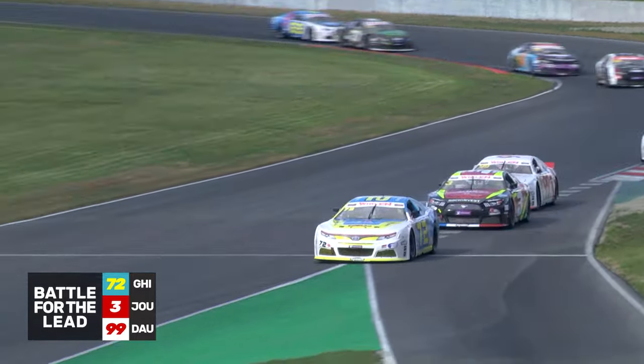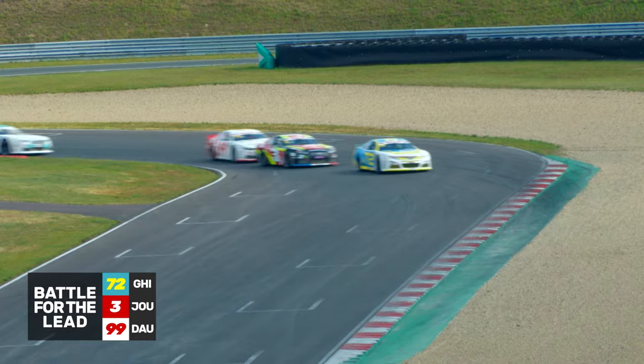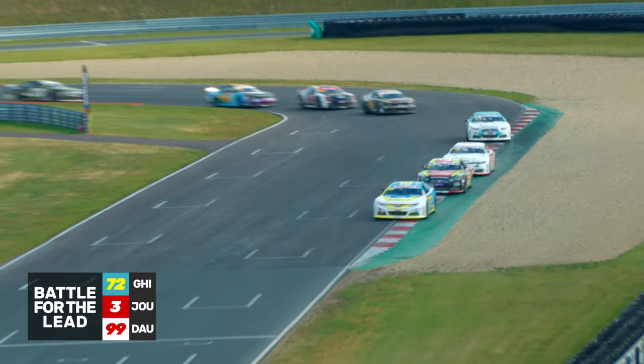The top four, really the top three in this lead battle. Lucas Lasserre not quite with them at the moment.